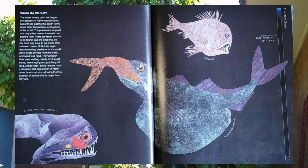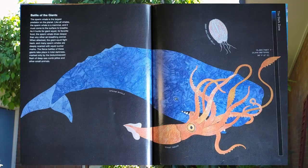Wow. The bottom left is the loose jaw stoplight fish. In the middle is a black swallower. And in the top right is a fangtooth. Whoa. The battle of the giants.